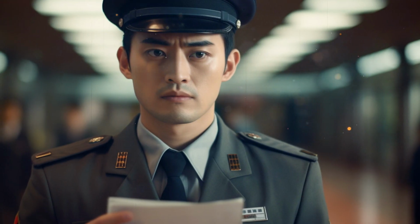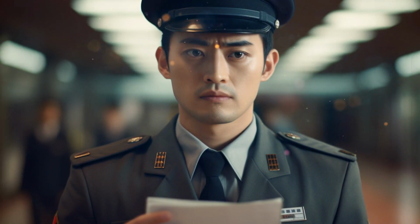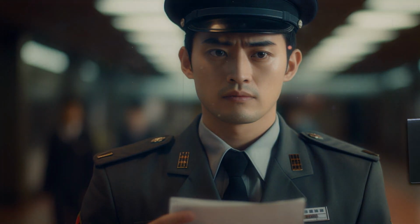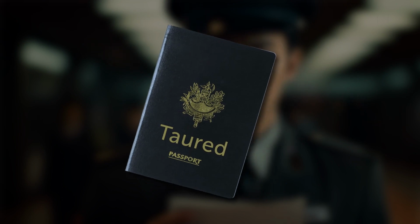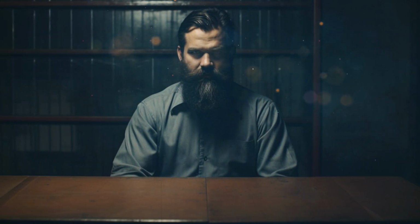Depending on who's telling the story, things start to diverge a bit. In one version, when the man hands over his passport to get stamped, the Japanese officer's eyes bulge out. While the passport looked legit, the country listed as Taured isn't recognized by anyone, including the officer and other officials. Naturally, they take our Taured visitor away for a little Q&A session.